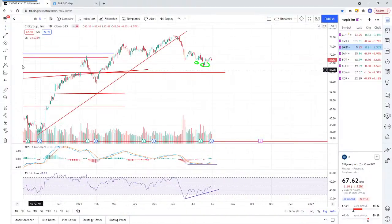So yeah, I think a little lower. I'd be interested in buying this down there. And that's still another 7 to 10% down.